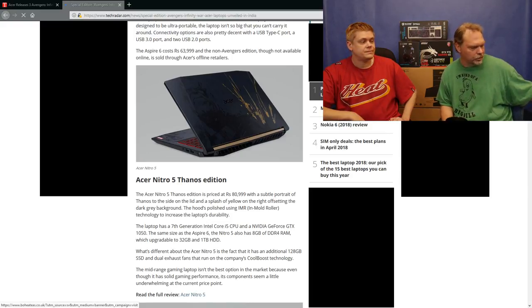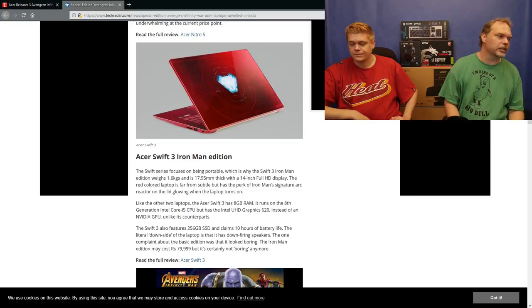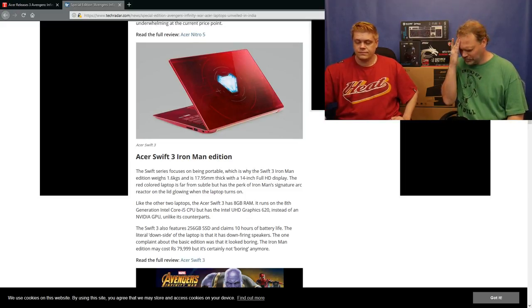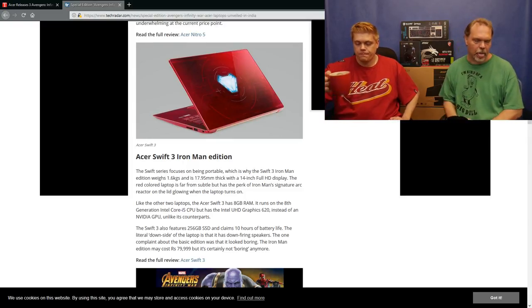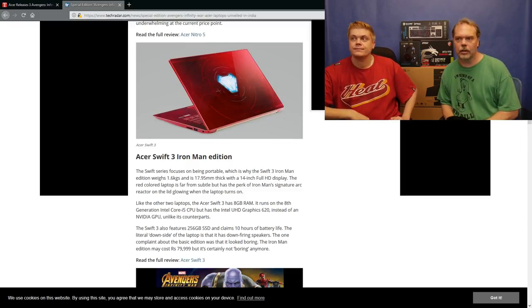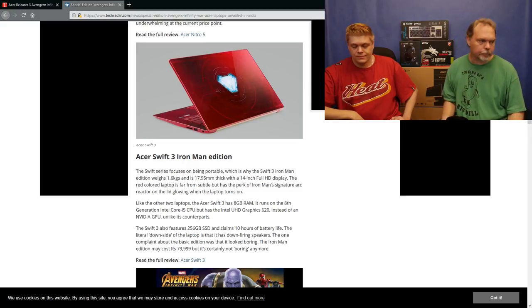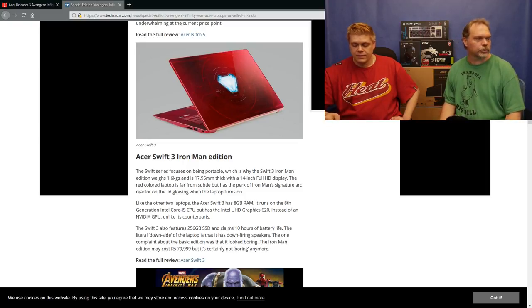Okay, and that brings us to Mr. Stark himself. There you go. The Iron Man edition, Acer Swift 3. When I first looked it up, this came up right on the Acer website. But then I found the information for all three under Tech Radar, so they'll have more information on that. This article is from TechRadar.com. I've got to remember to say that at the beginning. Anyway.